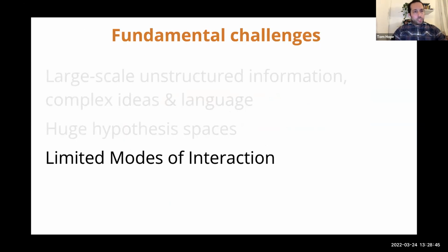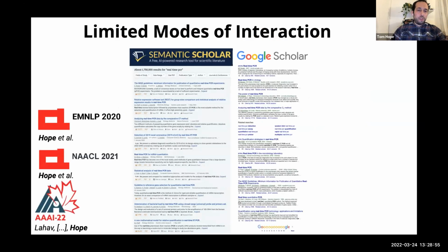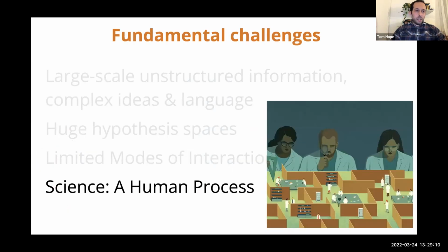But still, our current way as researchers and scientists of interacting with all this wealth and complexity in the literature is very, very limited. In particular, most of us interact with the literature via standard keyword search engines, where we get back these long lists of results with many papers, making it very hard to discover new ideas, to make connections across the literature. And finally, there's the important fact that science is a human process with social and cognitive biases that dictate who we work with, what we work on, who we cite. And these biases propagate all the way down to those search engines we use to discover knowledge.